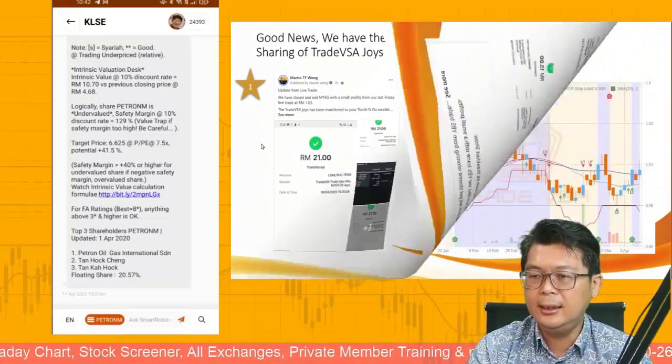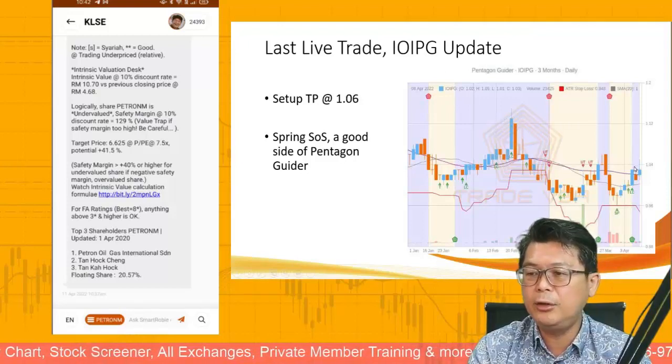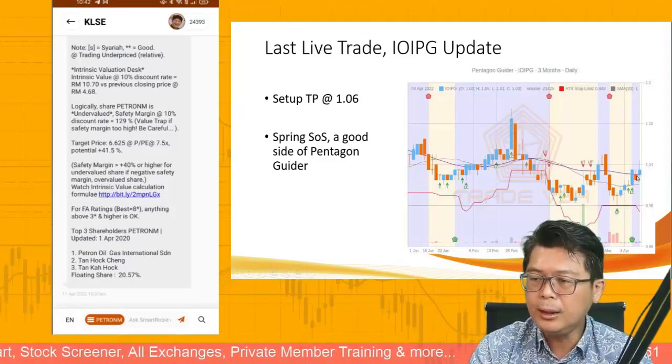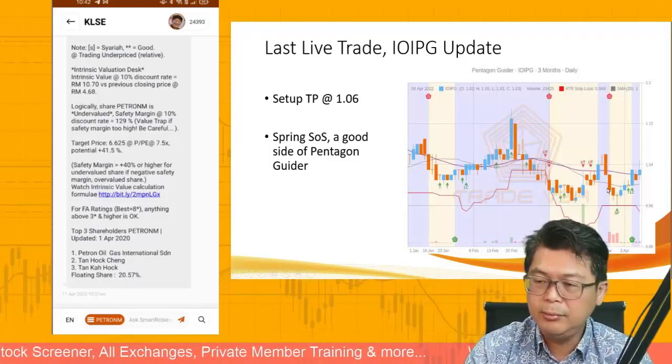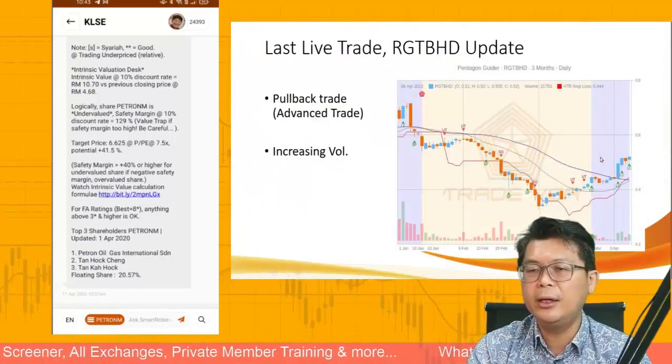All right, and that's what it is. So the IOI, as I said before, this is the trade we are looking at. You can see on the daily chart, it seems to be testing out 101. It has a spring here, and you've got resistance here at 106. That's the area we're going out.